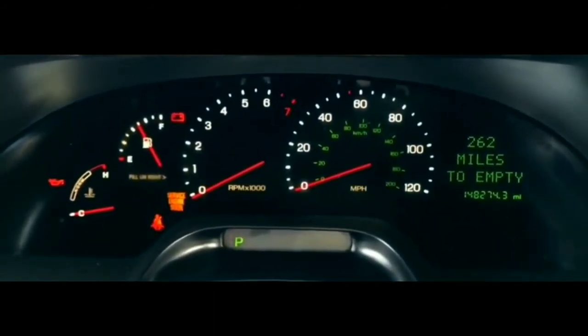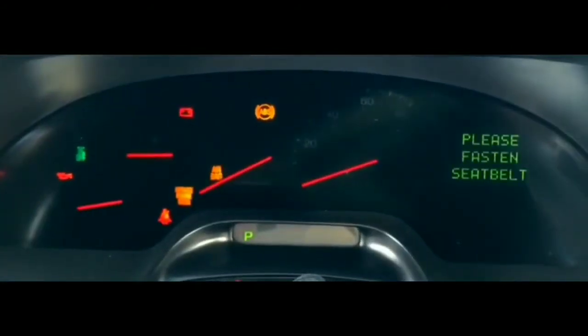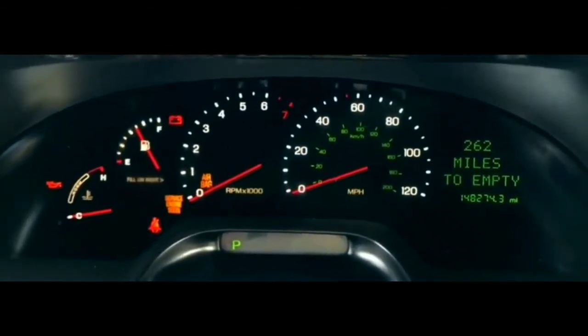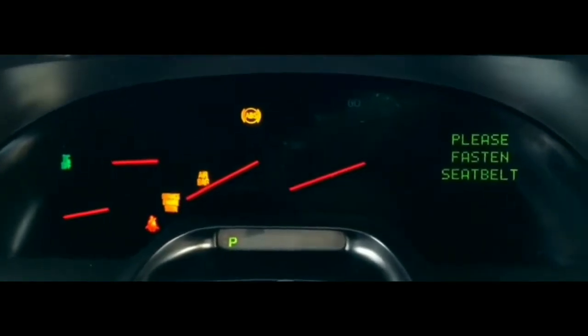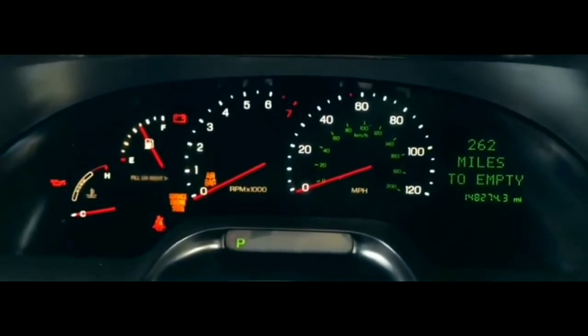And I've got ice cream in the back, and I need to take this home or the ice cream's gonna be melted. But I think I'm probably gonna just return it. Hopefully they let me return it if this issue does not get resolved.